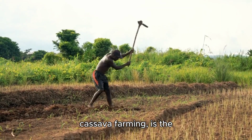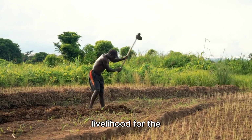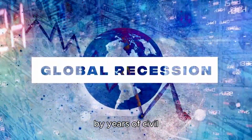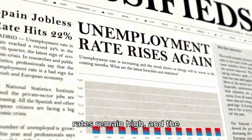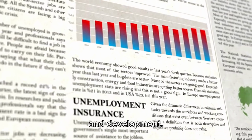Agriculture: particularly rice and cassava farming, is the primary source of livelihood for the majority of Liberians. Challenges: Liberia's economy was severely damaged by years of civil war, but recovery efforts have been ongoing since the early 2000s. Unemployment and poverty rates remain high, and the country faces ongoing issues with infrastructure and development.